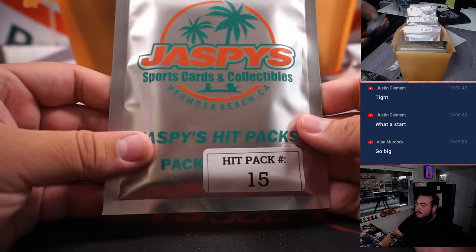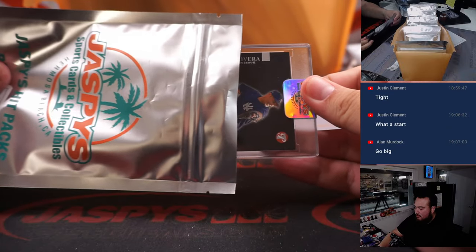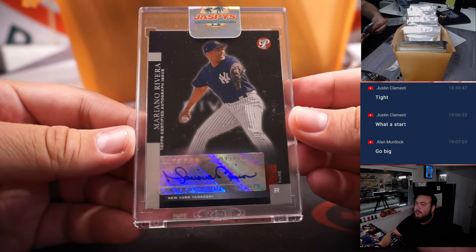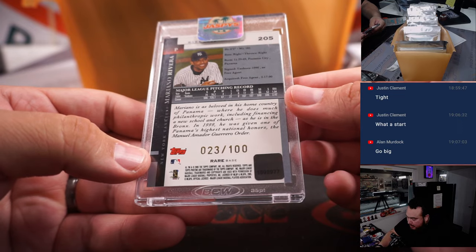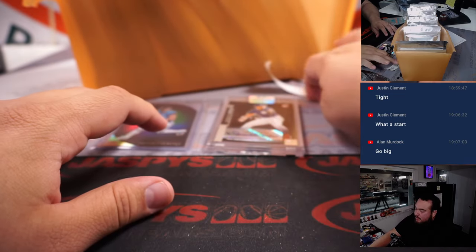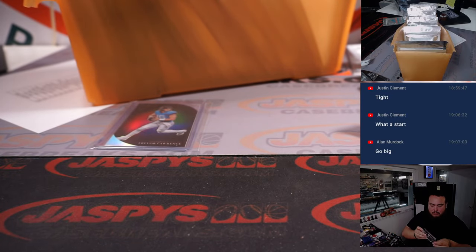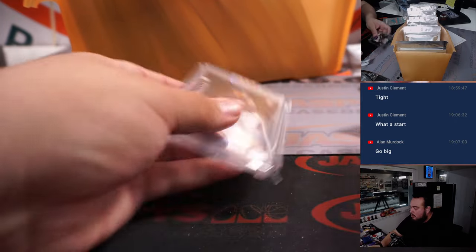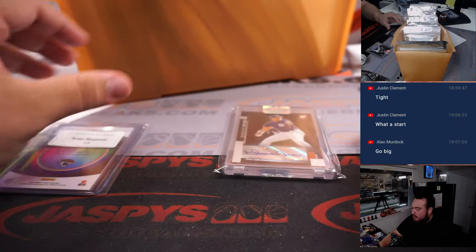And then we have 15. Mariano Rivera autograph, 23 out of 100. And that's from 2005 Topps Platinum. Alright, Brian, there you go, man.